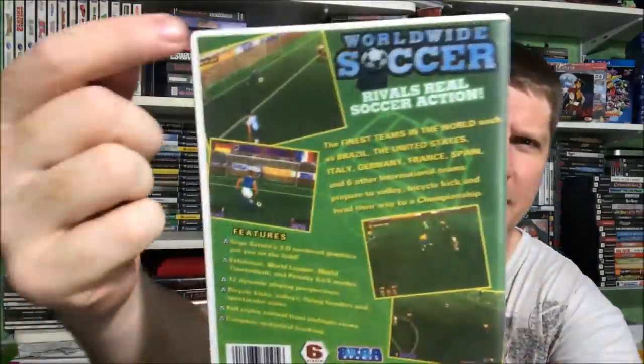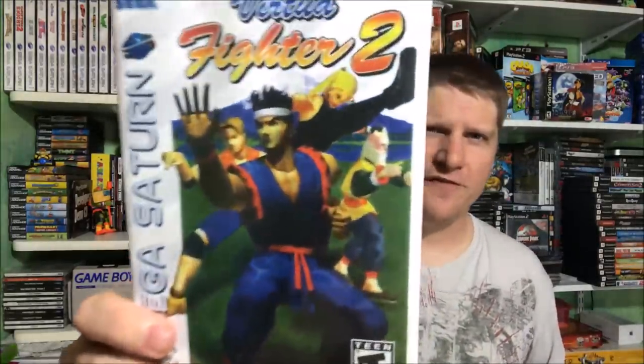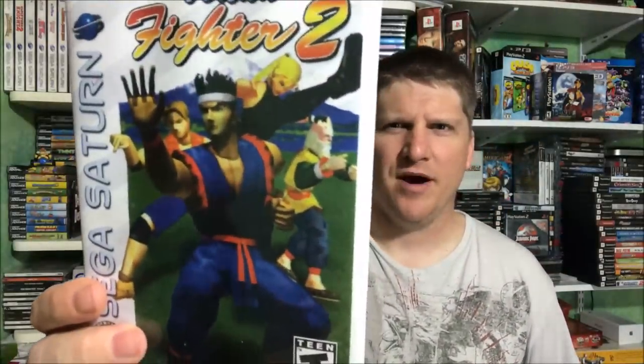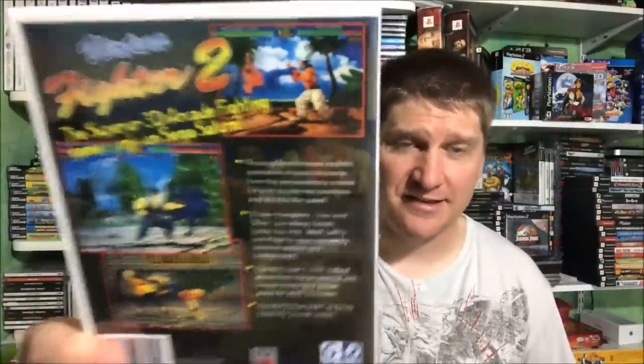Now, I will say these Saturn cases were a little long, so what I had to do, you can see, I had to cut it super close on the back side to get it to fit properly. But once we got it in there, it fit fine. So there's Worldwide Soccer, Virtua Fighter 2. There's a disc in there, which is kind of nice. Again, they take up a little bit more space, but I think they look a lot better on the shelf. So, yeah, they come out pretty good if you've got a decent quality printer and paper.